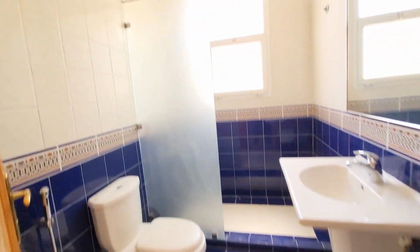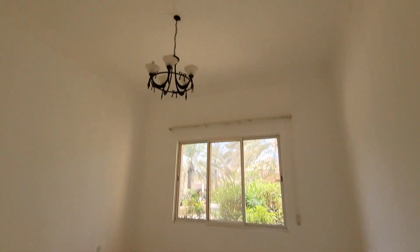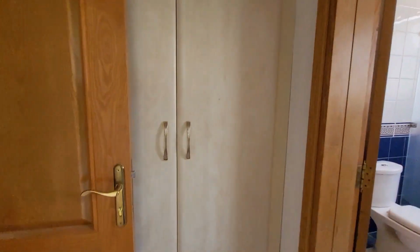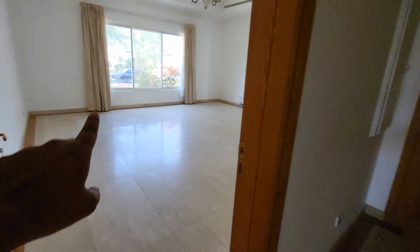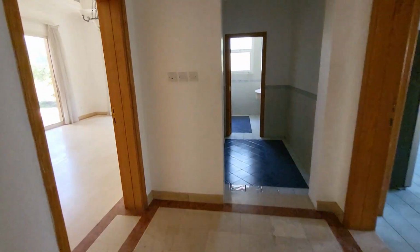This one is the fourth bedroom, attached bathroom, and wardrobes are here. Living area I showed you from there. Now it's time to go to the back side.